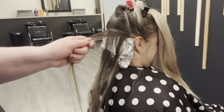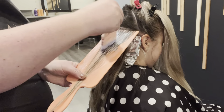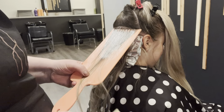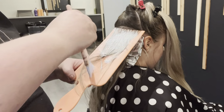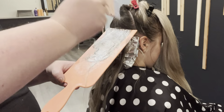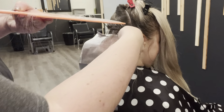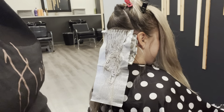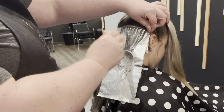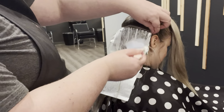Another thing with lifting for blondes, me using 7 volume on her hair, that is a rare occasion. I use 7 volume about as often as I use 30 or 40 volume, practically never. The reason why I'm using just 7 volume on her hair is because she's sitting at a light enough level, and also her hair is very fine. So I have confidence that this level 7 will be enough strength, if it sits a little bit longer, to bust past any brassiness in her hair as she lightens.